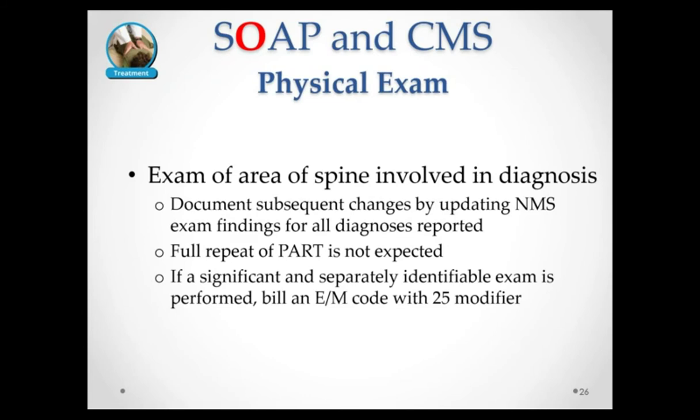The purpose of them saying that the PART wasn't expected at daily visits is because they wanted the doctors to have the flexibility to be in charge of their own notes and say what they want to say. But in my opinion, if you don't have PART documented at a daily visit, then you don't have justification typically for a segmental dysfunction diagnosis.